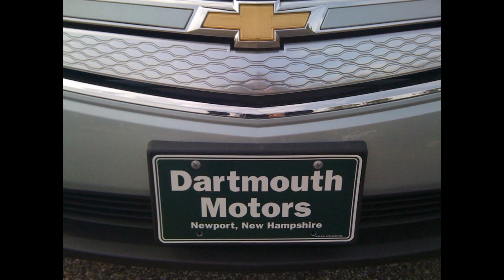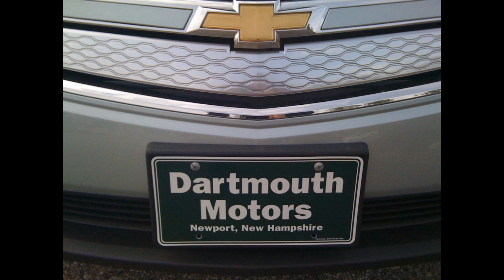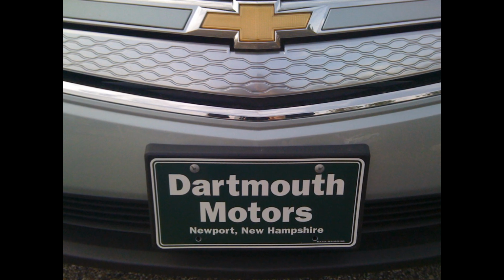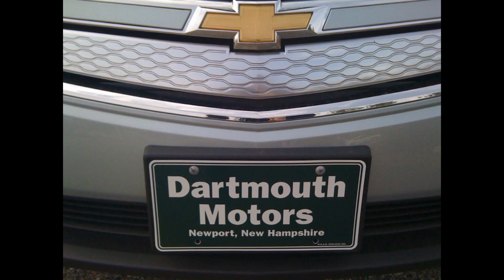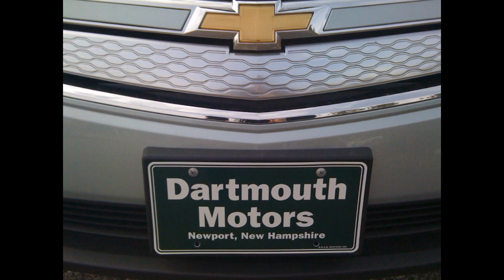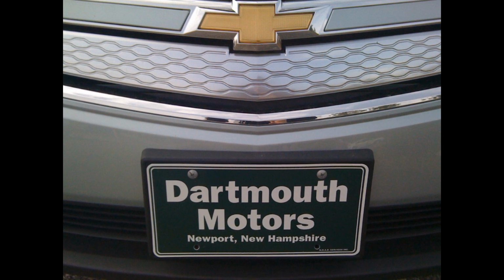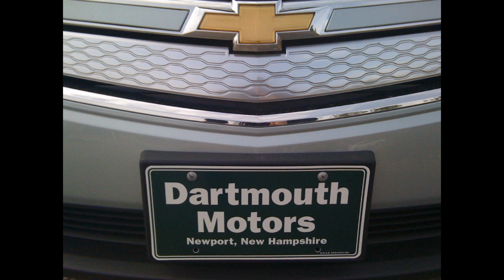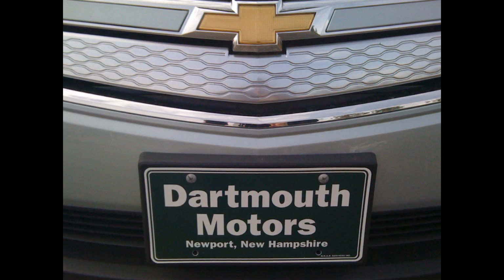And I'm here on the John Stark Highway at Dartmouth Motors in Newport, and we're debuting our segment Test Drive, as we're going to give you a radio showcase of some of local dealerships' finest inventories. Currently we're at Dartmouth Motors, and today's vehicle is going to be the 2012 Chevy Volt. I'm here with Barry Potwin of Dartmouth Motors, and he's going to help us break down this vehicle and show you why you need to come over here and check it out and maybe buy a car at Dartmouth Motors. This is certainly a beautiful car.